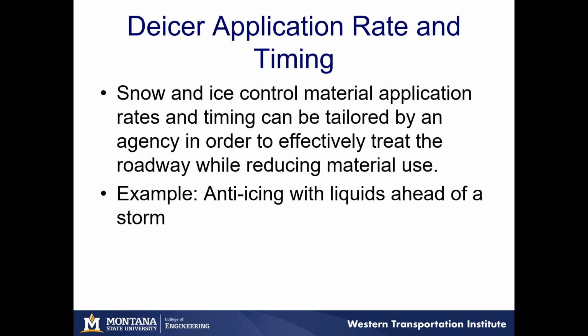So moving on to the next topic, we're talking about de-icer application rates and timing. What you'll see as we go through these case studies is some of them are technologies that you might need to purchase. Some of them are practices that you could implement on your own without any real investment. And this happens to be one of them. So what's critical to think about is your snow and ice control material application rates and timing can be tailored to meet the needs of your agency, specifically in your different climate and weather patterns. An example of this might be a shift to anti-icing or use of liquids applied ahead of a storm if you want to reduce material use overall.